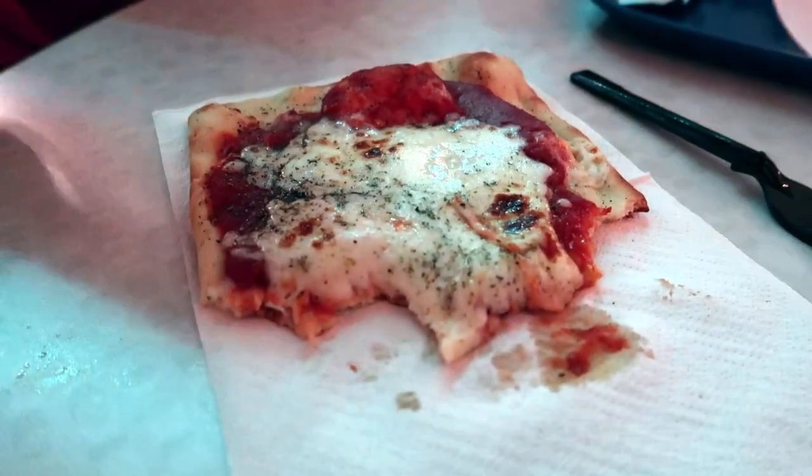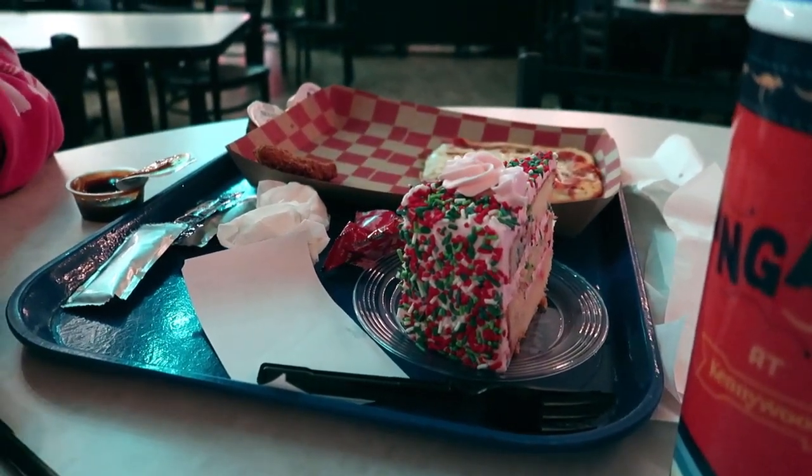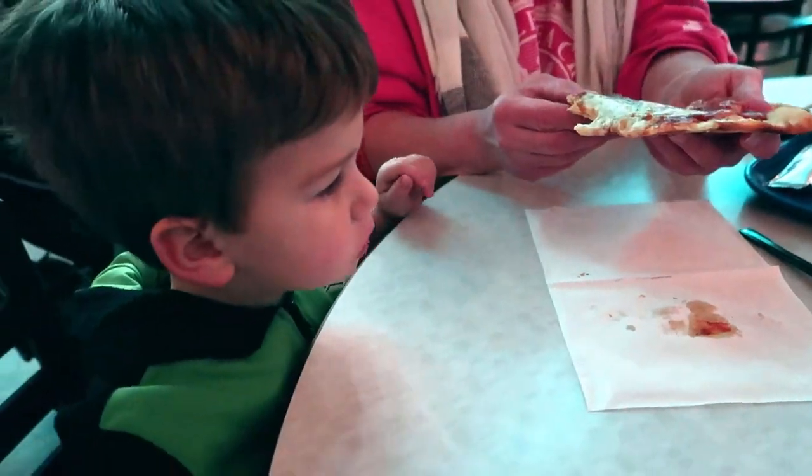Chicken nuggets, and pizza. And because it's Christmas, cake, yeah. Christmas sprinkle cake. That's after you eat your pizza. Yes, buddy. We gotta eat our pizza and our chicken first though.